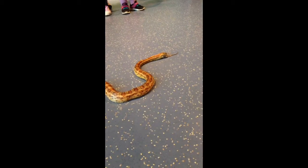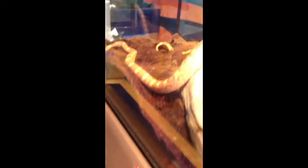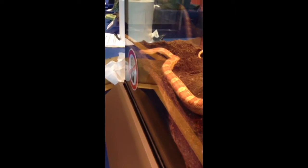Almost. Actually, Striker's starting to dig a little bit, so maybe after Coco's finished eating. I don't want you to come any closer yet, but after Coco's finished, you can have a look at Striker digging in the dirt.